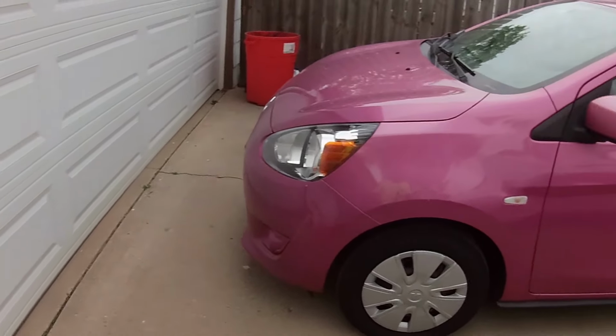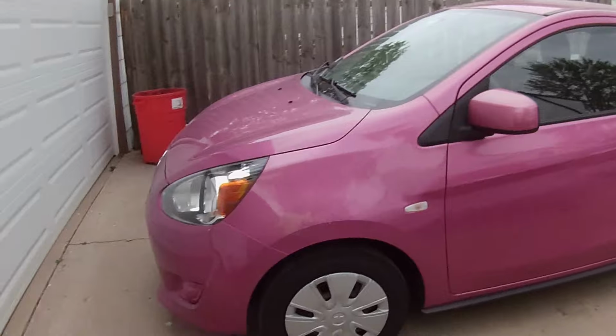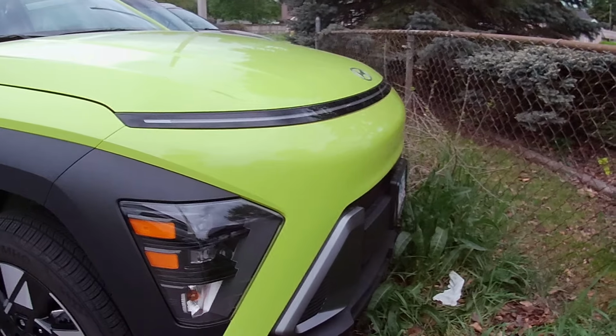However, it's not plasma purple like this unit here, which is probably one of the silliest colors ever on a car. Besides, I think it looks way cooler than the Trax anyway. I mean, the color's better.